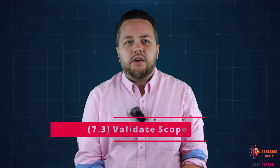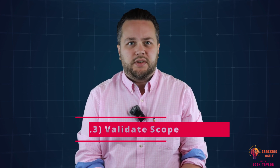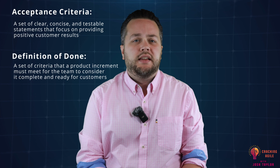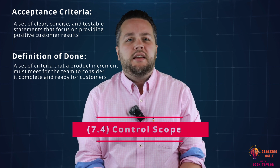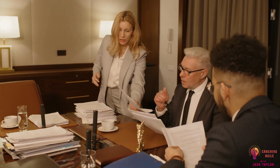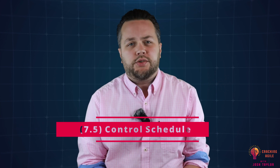You would validate scope each time a ticket completes to ensure that the acceptance criteria, or AC, meets the definition of done. If the AC isn't satisfied, then the control scope process kicks in and allows us to figure out where we went wrong to ensure the full scope, as determined in the collect requirements and define scope processes, is successfully delivered. This may come in the form of slicing the unsatisfied AC into a new ticket, or perhaps the product owner would just reject the work and send it back into development. Whichever path ends up occurring will lead you to the control schedule process.